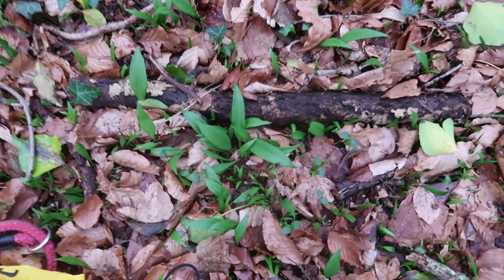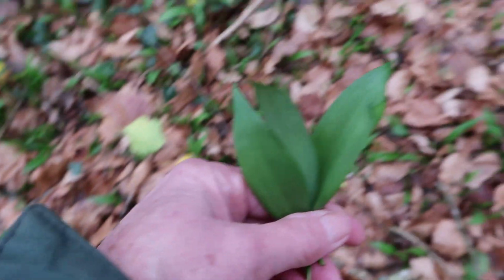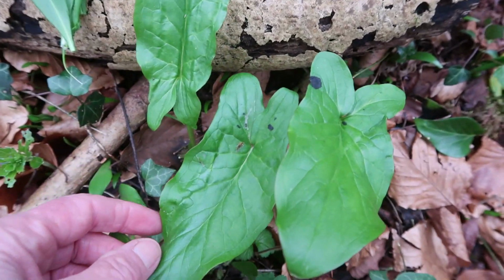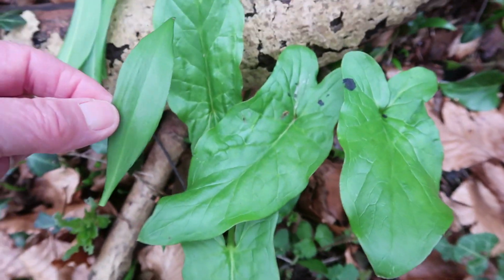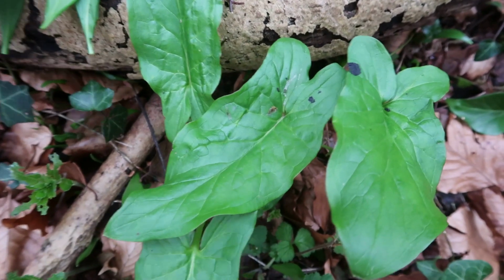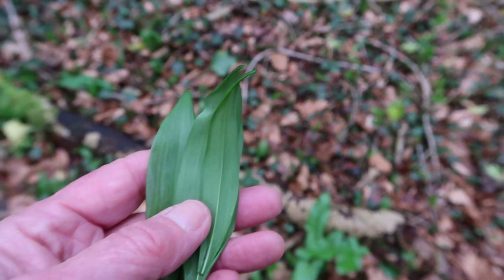Right, so to get back to wild garlic, I'll just show you something that you have to be a bit careful of. This is wild garlic here. The smell is absolutely divine, of course. And around about the same time, you get these leaves here, which is lords and ladies, or a cuckoo pint. Very poisonous. And can you see the difference? The cuckoo pint has these very distinct points either side of where the stem comes out, and the garlic doesn't. It's longer and narrower. And of course the wild garlic smells of garlic.